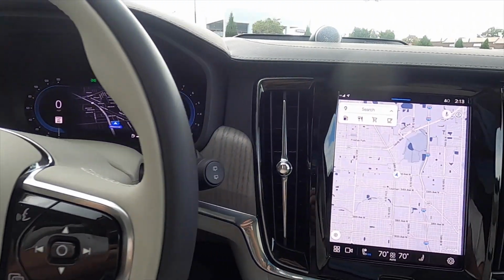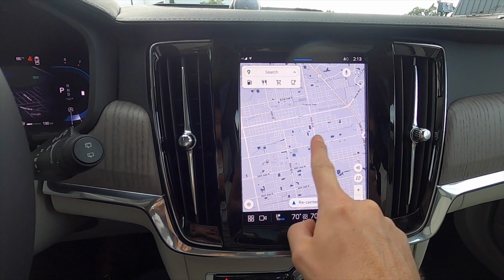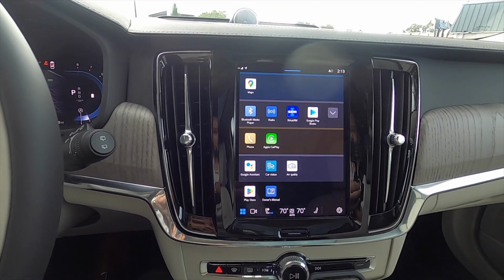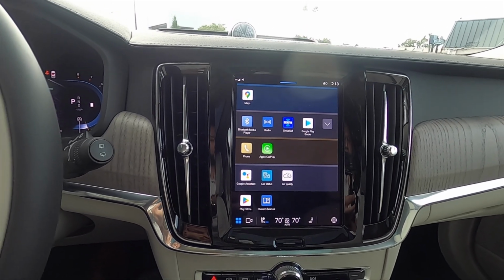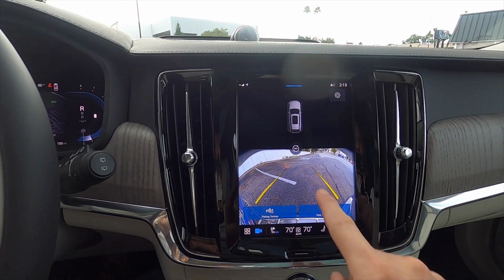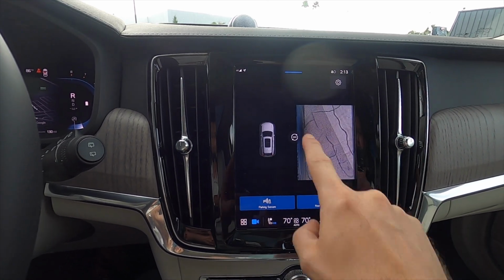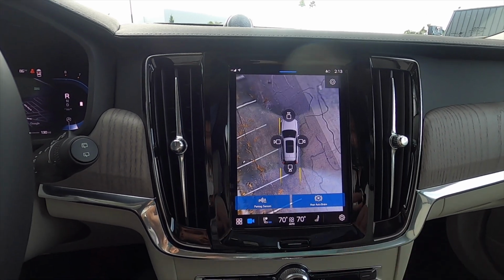Going into the 9-inch vertical touchscreen, we have navigation with pinch and swipe. Click the home button: Google Assistant, Google Play Store, Apple CarPlay, Sirius XM, FM, streaming Bluetooth audio. Put it into reverse. You have a 360-degree reverse camera, and you can click onto those icons there, or the cameras, and you can see any imperfections around you.